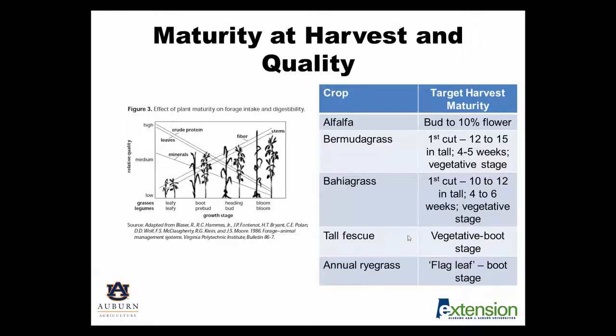And so if we look at some of our perennial forages in this system, really oftentimes we're looking at kind of that 4 to 6 week regrowth interval after that first harvest for things like Bermuda grass and Bahia grass. And then for tall fescue, we're looking at trying to harvest that in the vegetative to boot stage of production. So what does that mean? If we look over here at this figure, really that means we're going to be harvesting our forage when it's still very leafy. We don't have a lot of very thick stem production, and it's prior to that forage moving into the seed head production or reproductive phase.